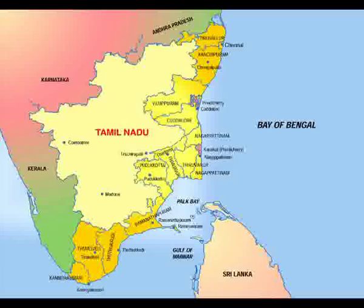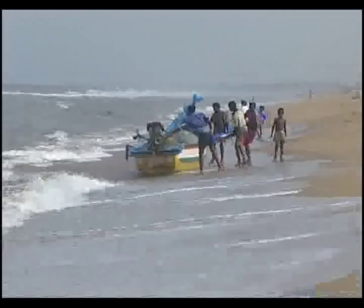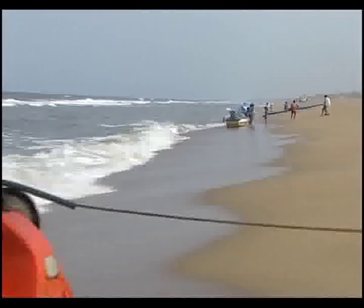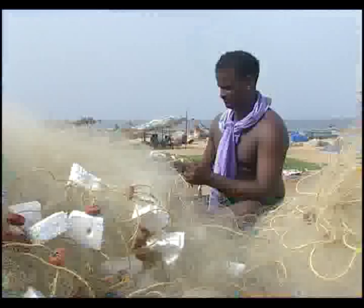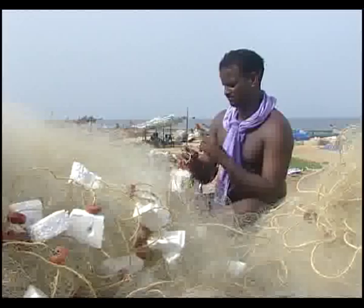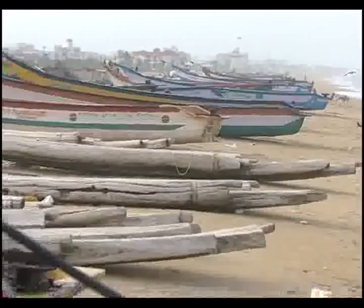Tamil Nadu, the southernmost state of the Indian Union, has a long coastline of about 1,076 kilometers, the second longest in the country. A large part of this coastline has surf-beaten beaches. Thousands of fishers operate from 591 fishing villages spread in the 13 coastal districts of the state. The fishing crafts in Tamil Nadu comprise mechanized and motorized boats, traditional catamarans and vallams.